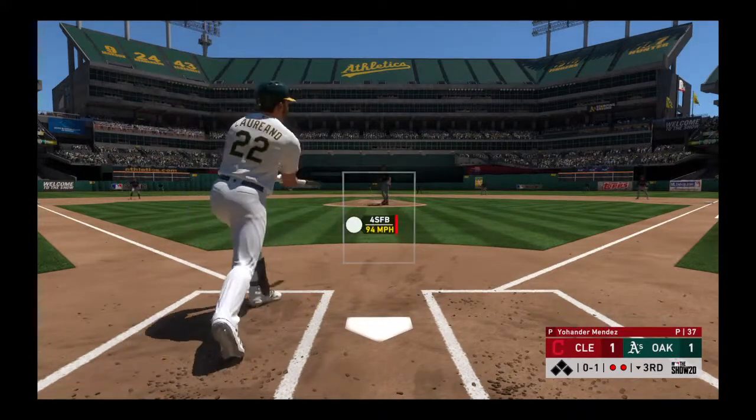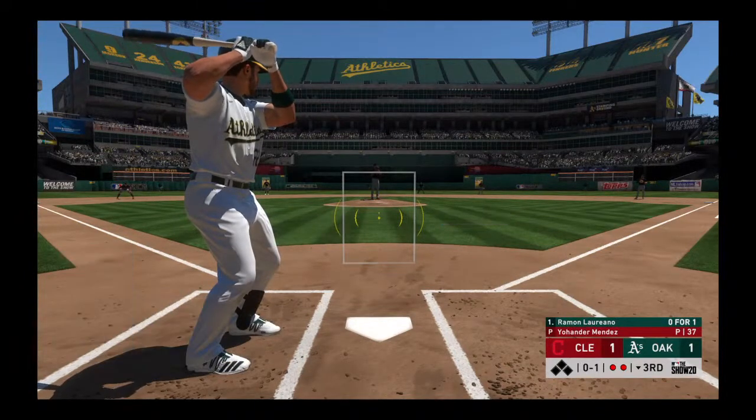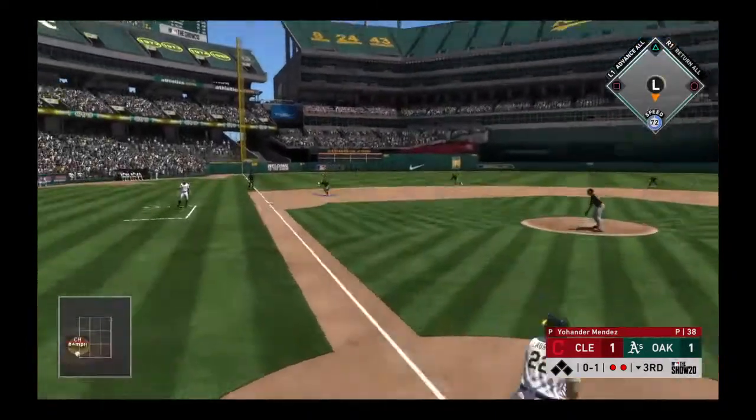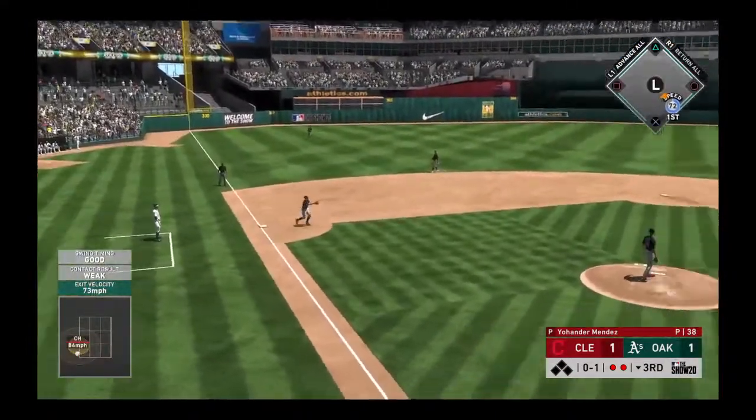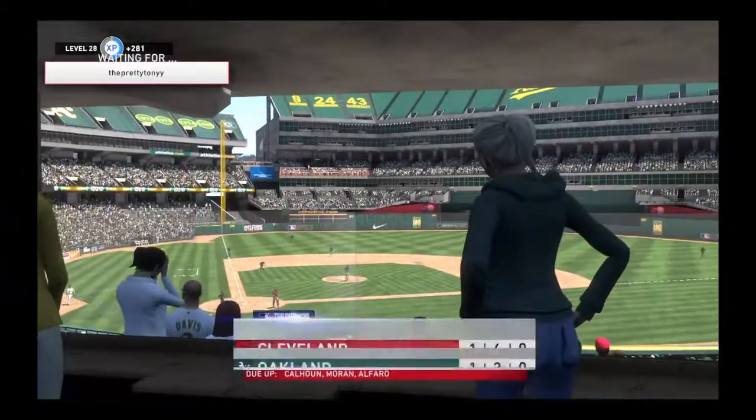Yeah, and kind of shocked he got blown away with a fastball. You could tell he was late on that one, and we'll see if he tries to cheat to something this AB. This one's down to third. Throw on to first gets him, and the side is retired.